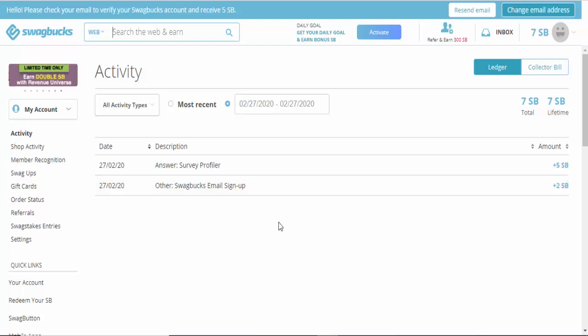So how I would earn $100 a month out of this is basically go on and do 30 minutes to an hour each day, doing surveys, playing some games, watching the TV and the videos when there's some available, and it won't take you long to add up the swag bucks in your account, and then you can redeem that across to PayPal and then withdraw the cash out.